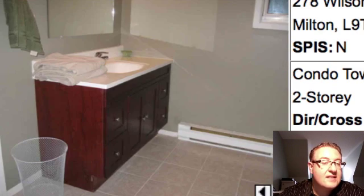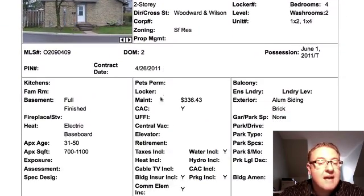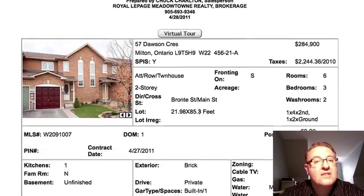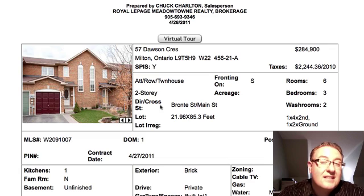So overall, I think the size of this one is certainly good. I think that you just want to mitigate and manage your baseboards, and the condo fees are slightly higher on this one at $336.43. So overall, I don't think it's a bad package. I think that getting that price is really just going to depend on how big it is, but it looks like it's an end unit too, which is nice.